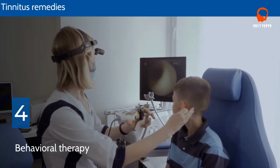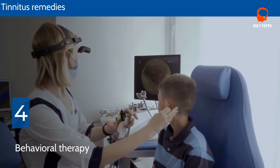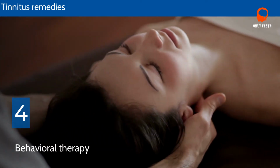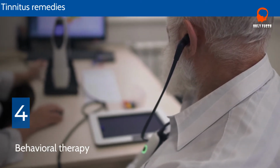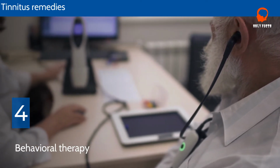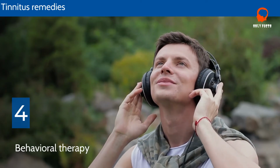CBT involves working with a therapist or counselor, typically once per week, to identify and change negative thought patterns. CBT was initially developed as a treatment for depression and other psychological problems, but it seems to work well for people with tinnitus. Several studies and meta-reviews, including one published in the Korean Journal of Audiology, have found that CBT significantly improves the irritation and annoyance that often comes with tinnitus.